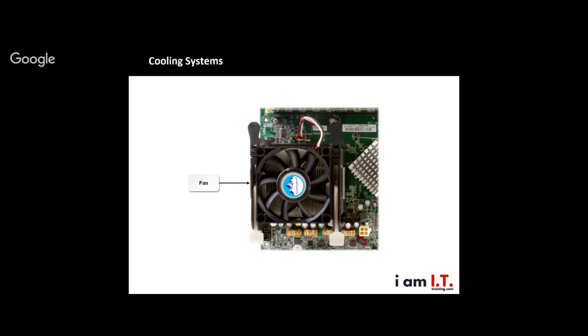Now, everything in IT creates heat. Our CPUs create heat, our graphics cards especially create a lot of heat, and so we need to cool those off. And we usually do that using one of two types of cooling systems.